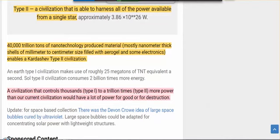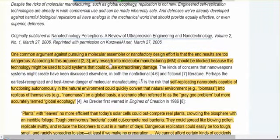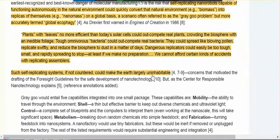And that's, I was reading this article, Molecular Manufacturing, Too Dangerous to Allow. One common argument against pursuing a molecular assembler or nanofactory design effort is that the end results are too dangerous. According to this argument, any research into molecular manufacturing should be blocked because this technology might be used to build systems that could cause extraordinary damage. This is the self-replicating nanorobots capable of functioning autonomously in the natural environment, which could quickly convert that natural environment into replicas of themselves on a global basis. Such self-replicating systems, if not countered, could make the Earth largely uninhabitable.